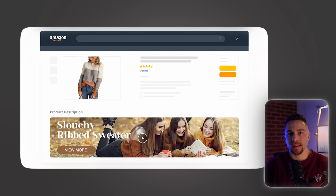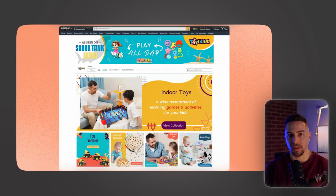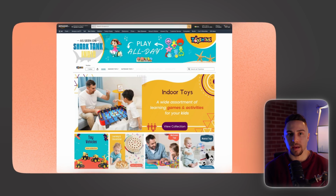A+ brand content allows you to showcase the great features and benefits of your product through the best way possible on Amazon: images. Pictures paint 1,000 words, and when customers shop on Amazon, they have a really short attention span. Because of that, we need to capture that customer as quickly as possible, and one of the best ways to do that is through A+ brand content.